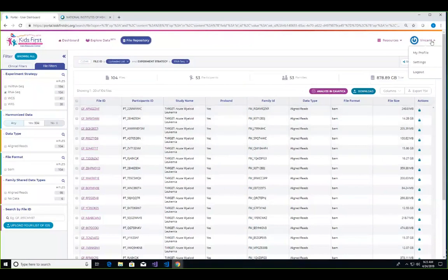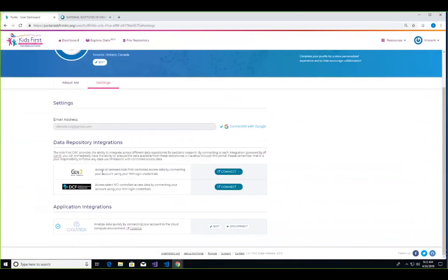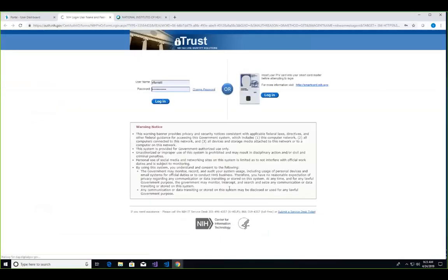So for that, I go to the settings, and then you can see that Kids First is integrating different data repositories together, which are governed by different data access committees. So you need to connect to the right one. We have two controlled access data sets, one governed by Kids First, and we have the NCI controlled access data. TARGET data is actually NCI controlled data access, so I can connect to this using my eRA Commons account. So I can log in.